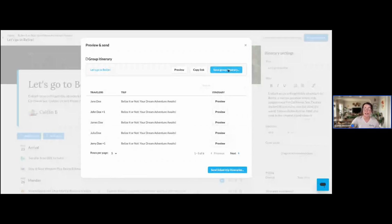If you decide you're going to send the group itinerary at the top right-hand corner of the screen, just know that any specific activities that have only a few people that can see it, that activity will be left off the itinerary entirely for all travelers. So if you do have specific activities that are only going to be visible to some trips, I highly recommend using the Send Linked Trips Itineraries button. This is going to allow you to send those specialized itineraries out to everyone at the same time, so everyone receives the itinerary that's customized to their trip.